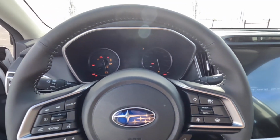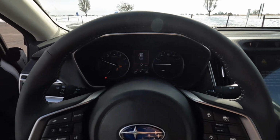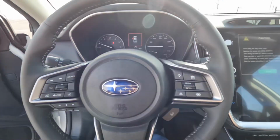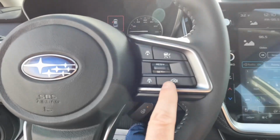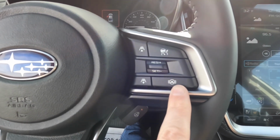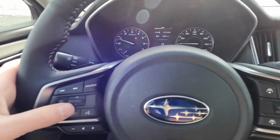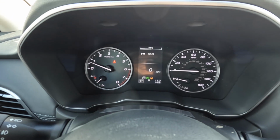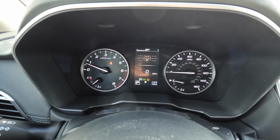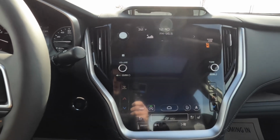Push button start with the proximity key. You can even have remote start through the My Subaru subscription. And the wheel is really good. Leather wrapped, heated, not to be confused with lane keep assist. That question's come up a few times recently. And then we can go through the options through the little toggle switch, which is new for 2023. This one has the Harman Kardon speakers that sound really good.